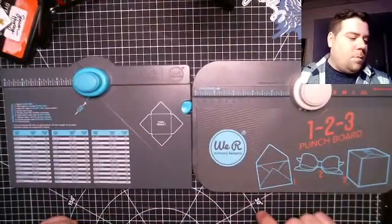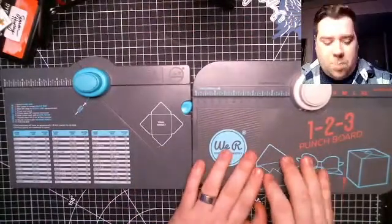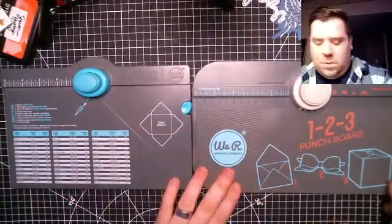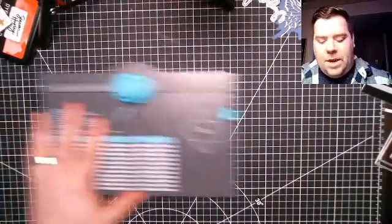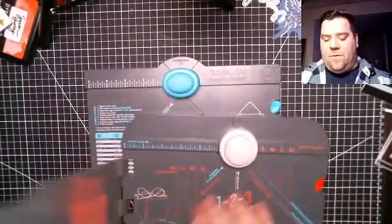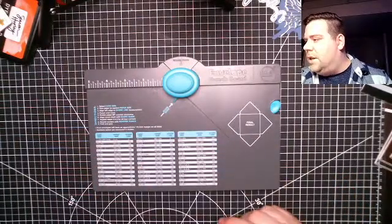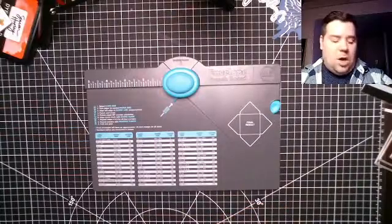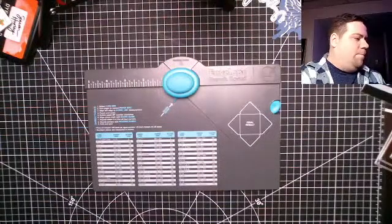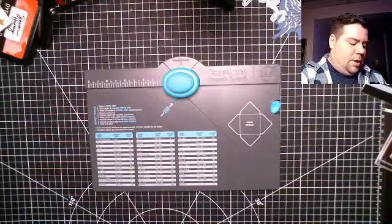So tonight we are going to use the 1, 2, 3 punch board. Actually, we'll use the envelope punch board, because the measurements have changed a little from one punch board to another. Let me explain how it works. Yes, those two and a gift box punch. The really cool thing with the envelope punch board, let me take a look here.